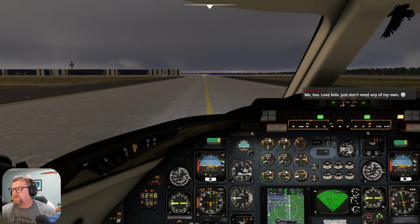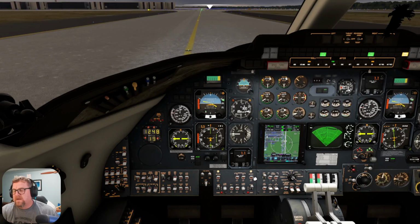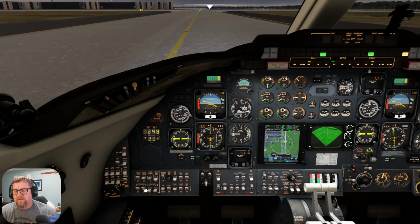All right, disarm the thrusters. And air starters can come off. I don't need pitot heat anymore.